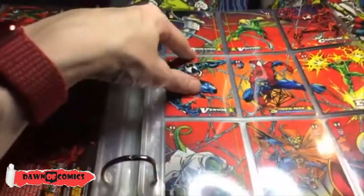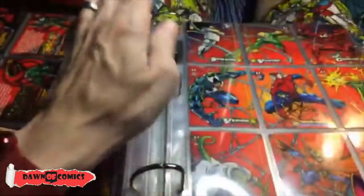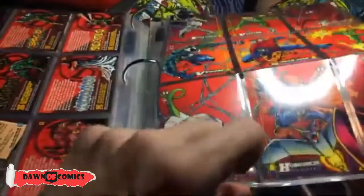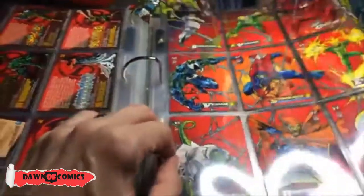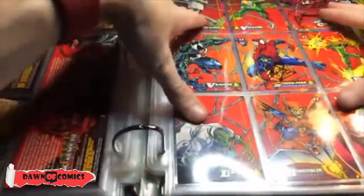So, final page of enemies. We have Dr. Octopus, Vulture, Carnage, Venom, of course, Electro, Lizard, Hobgoblin, and Mysterio. So those are the main bad guys, and that is just awesome. Just a web going out, and they're just all, yeah.